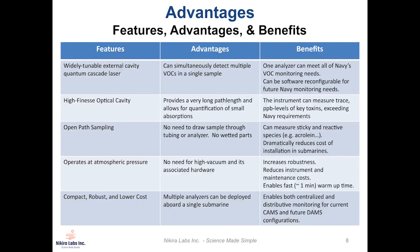It operates at atmospheric pressure. There's no high vacuum pumps, no leaking issues, nothing like that. So it's a much more robust instrument and has a very low maintenance cost, and you can warm it up immediately. So essentially, it's the time it takes to turn on all the computing, so about a minute.